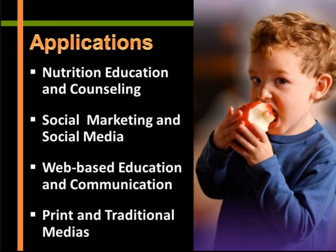So yes, there are a lot of resources available, and these can be applied in a variety of ways, from online and social media to traditional print to counseling and group education. Later during this session, we're going to hear from our speakers, who will share examples of how they've used these materials in their work, and we are looking forward to hearing from them.